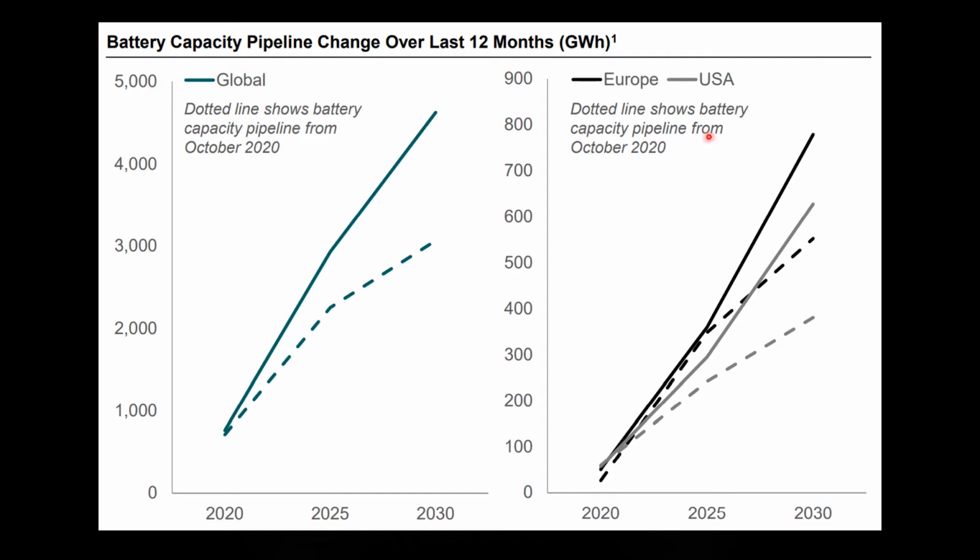The dotted line was the projected increase in battery manufacturing capacity in the next 10 years, as the projections made in October 2020, for the global market on the left and Europe and US on the right. Apparently, the dotted line was not steep enough, and this past October, the projections were adjusted to the full line on the graph. It is crazy how strong the demand for battery is, and at this pace next year, they might redraw the line going straight up, I suppose.